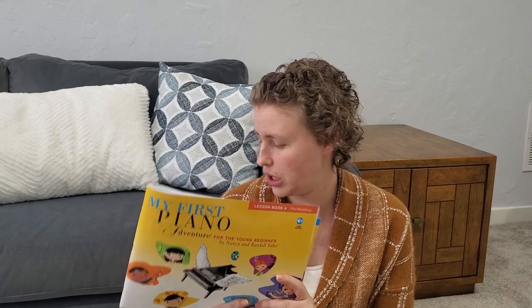But I feel like the first level or 2, I'm going to try to do myself and just kind of get a feel for where she's at with it and if it's something that we're going to pursue. So that'll be our next extracurricular item.